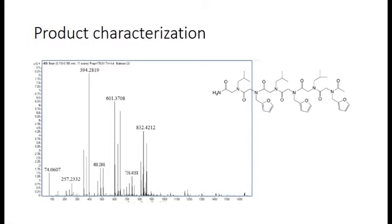A mass spec can detect molecules based on different molecular weight. I run the mass spec after the reaction to check if a desired product can be observed in the mass spec.